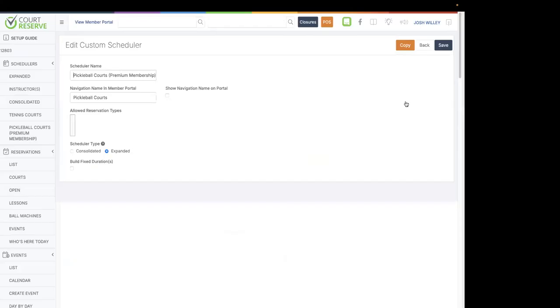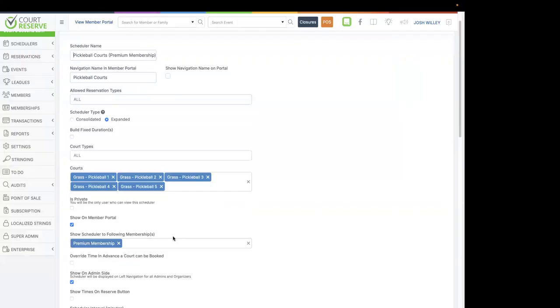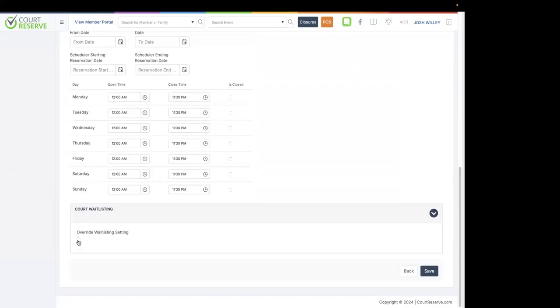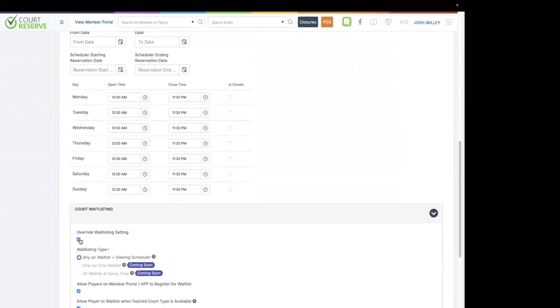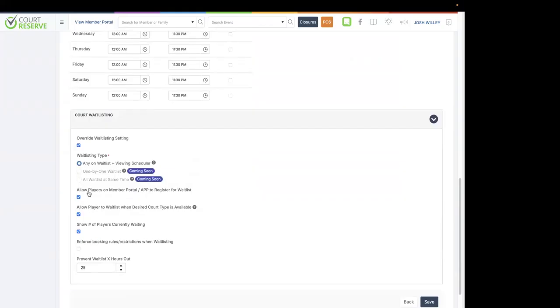And if I edit a custom scheduler that I have in the system, for example, here I have this custom scheduler specifically for my premium membership, I can scroll down to the bottom of this edit page and I can override the waitlisting settings. So right now on an organization level, I'm not allowing members to join the waitlist from the member portal. But when I override the waitlisting settings on this custom scheduler, that will allow me to apply these settings specifically to this custom scheduler, and it will not apply to any other schedulers in my organization.